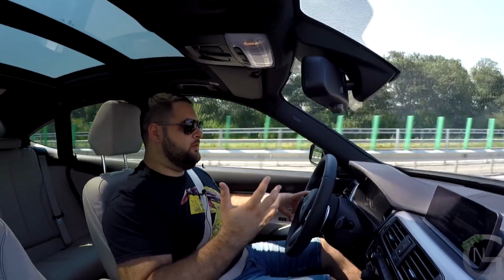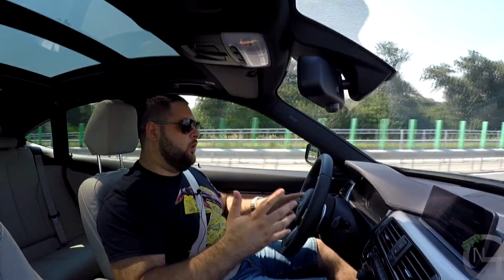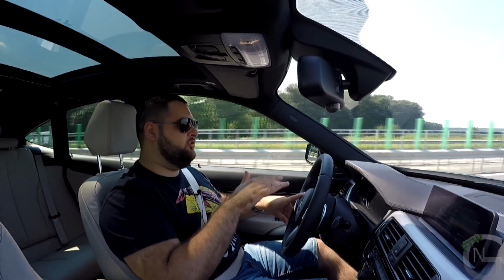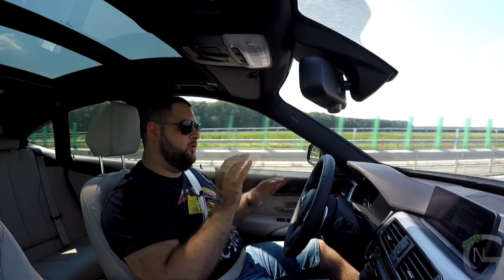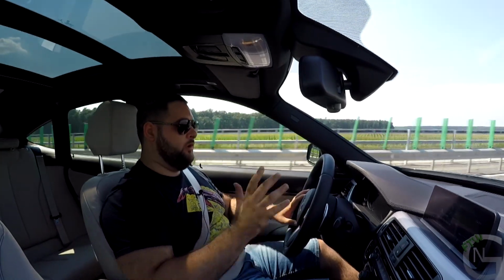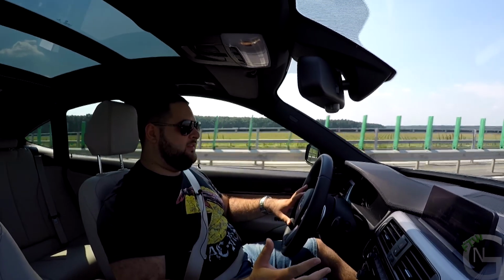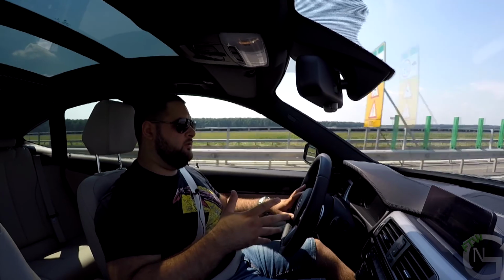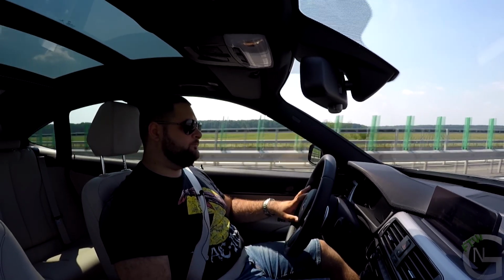You press them and you don't know just how much the car is braking. It's really annoying. You can actually reach a corner with more speed than you wanted to, and you're going to be taken by surprise. You're going to have to do some really weird maneuvers. People will say you're crazy, but that's a big issue for me. You don't have the feedback you need on board the 3 Series GT.